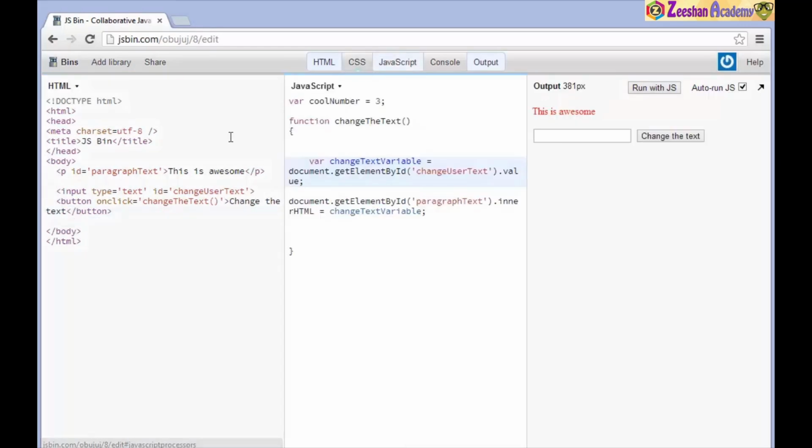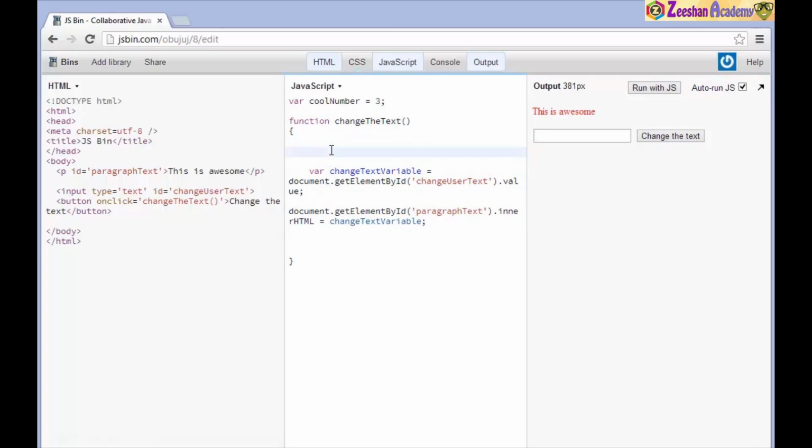What I'll do here is change this paragraph text. I'm going to change the color. So how do we do that? Again, if we just simply run the program here, you can see that it works out. But what we need to do is find this tag. And in order to do that, we do document.getElementById. Simple enough. And then, of course, which one are we getting? We're getting paragraph text.